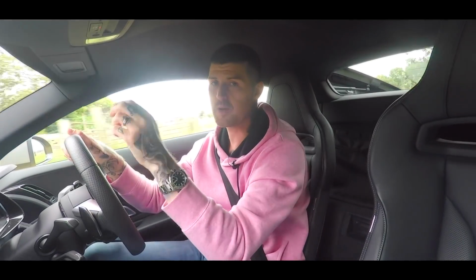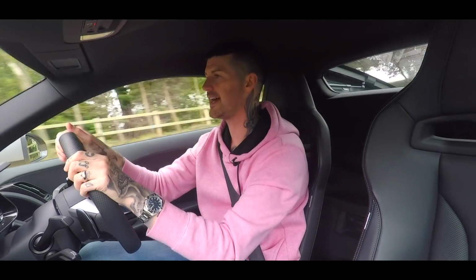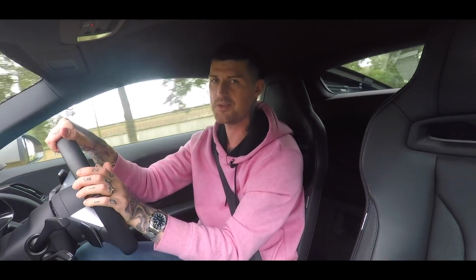Now what that does, you've probably already guessed, is let you choose between comfort and dynamic settings. Nothing new there. Now even though this car doesn't have that option, it's an option I would choose because having used that system before, it kind of is like the difference between tensing your stomach and then the feeling of release when you stop.